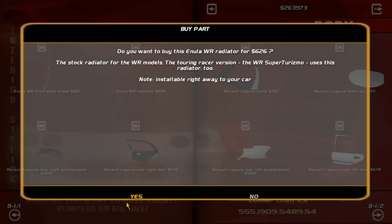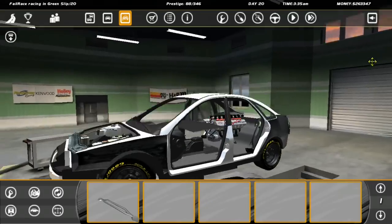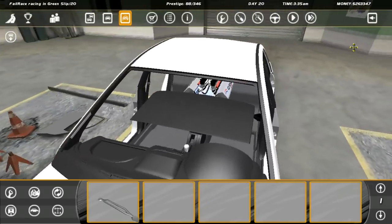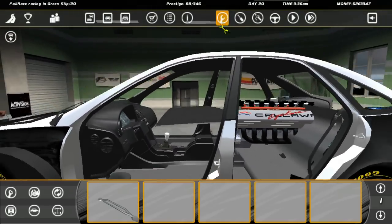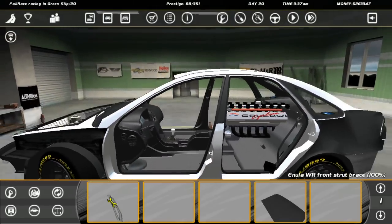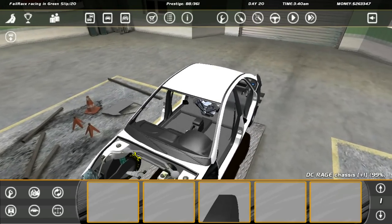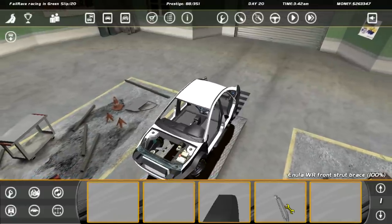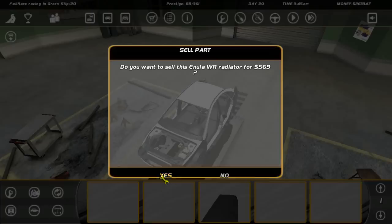Okay, and we'll buy a radiator as well while we're at it. Just have a look where that... What is that? Why is that there? I don't quite get that bit. Okay, I don't want that. Don't like that. What have we got? Ah, yes, it is. I'm presuming it did put that in there, didn't it? Must have done. Yes, it is that. Okay, so that's the engine brace. I bought two radiators, don't need two of them.